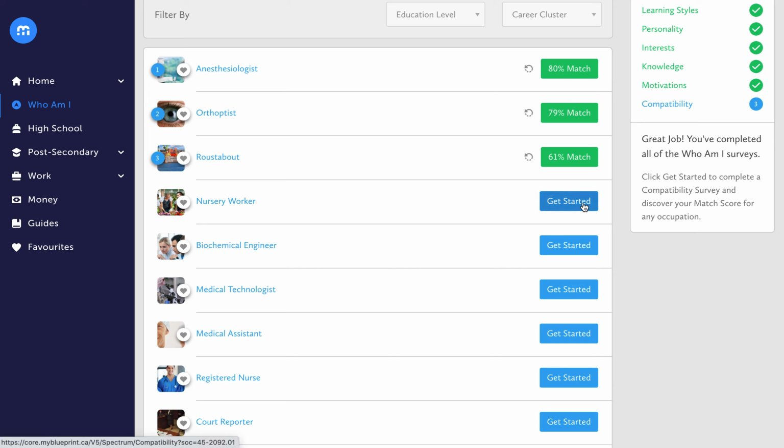If you click this blue Get Started button, you will get a 10 question survey, and it's basically talking about skills and interests that people who are in that career should have, and you'll rank whether or not you're interested in those or not. As you can see, I have done that for 3 occupations that came up for me, and depending on your answers, it'll tell you, okay, you're an 80% match or you're 20% match or whatever it might be. Once you've done that, you can take a look at the information about that career. I should also note, you can also hit the heart if it's something that you do think is really interesting, and it'll always come to the top of your list.